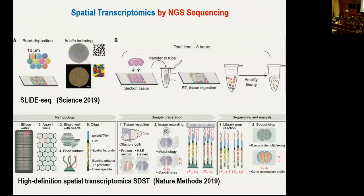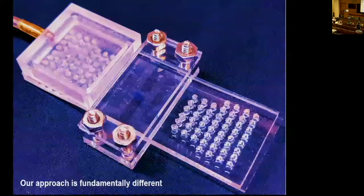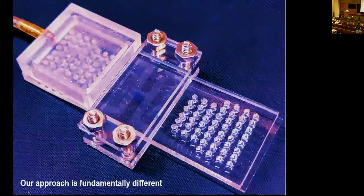If you try to image all the individual genes across all the pixels of the entire tissue, the data is not that meaningful at all. So what we can do is fundamentally different. I'm not able to say too much about the technical details, but this is totally different. We don't use beads, and we just need a bunch of reagents and this device. Although we have been working on microfluidics for years, I don't like complicated microfluidics like you guys.